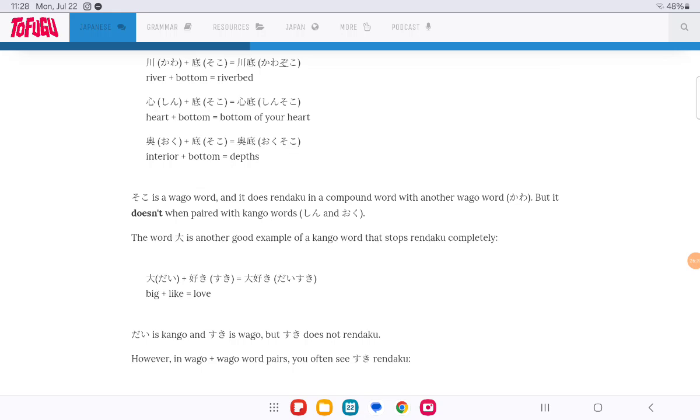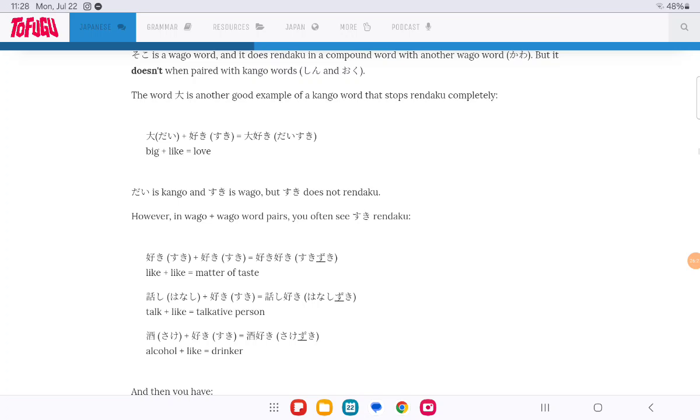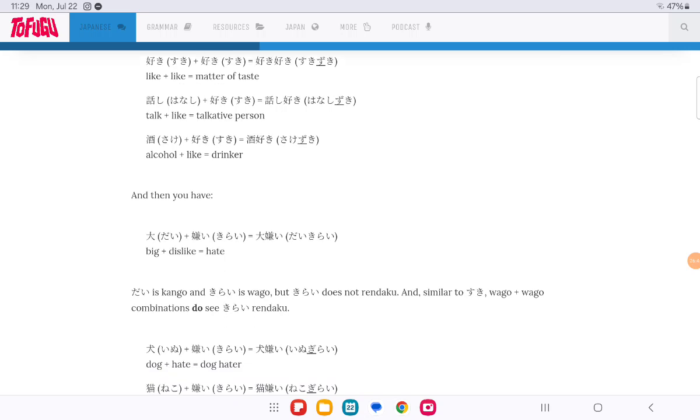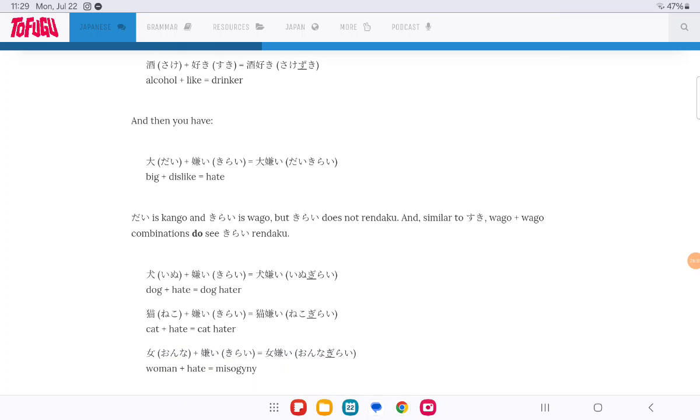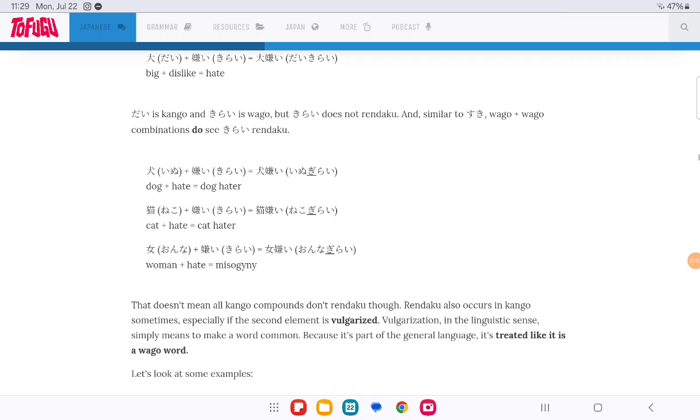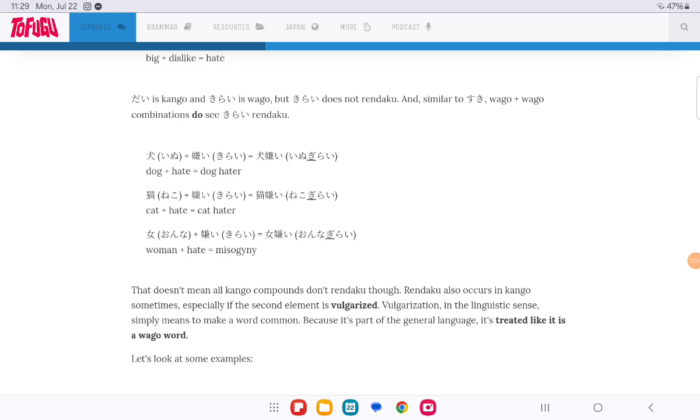For example, daisuki, the Chinese word, blocks the sequential voicing. However, in native compounds, you do see this voicing. This word undergoes it, for example, sukizuki, hanashizuki, and sakizuki. And then you have daikirai again. Inukirai means dog hater, nekokirai means cat hater, and onakirai means misogyny. So again, it's not that these native words wouldn't normally undergo sequential voicing, but the Chinese elements being part of the compound prevents them from doing it.